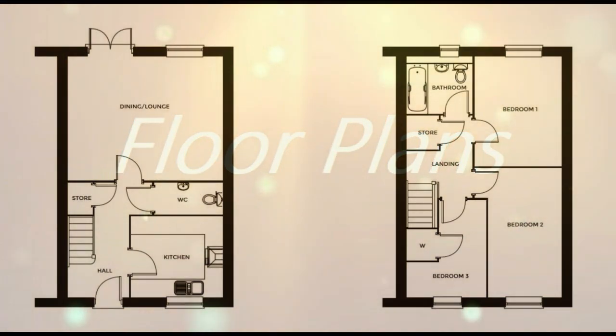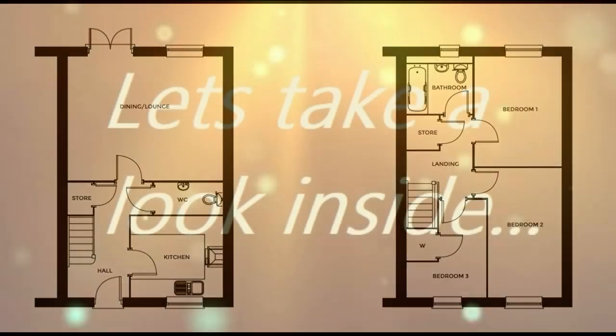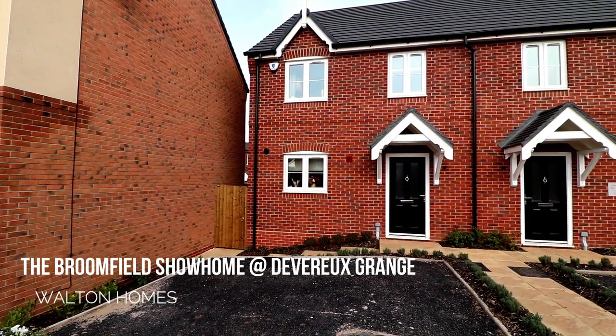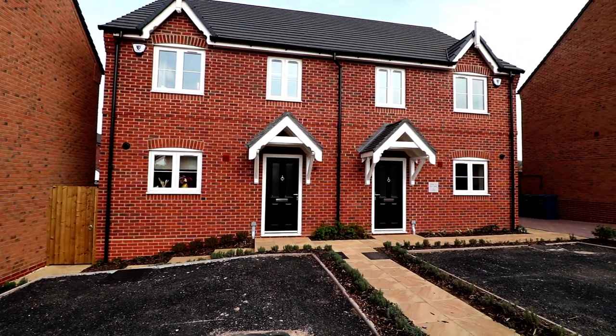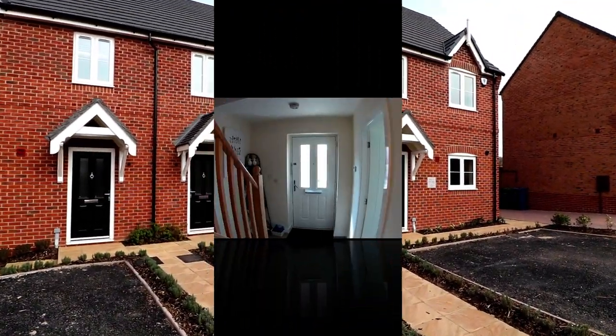Steve here from ShowHomesonline, and we're at Devereux Grange, in Great Haywood in Staffordshire, a development by Walton Homes. This is the beautiful three-bedroom Broomfield house type. You can see it's in a semi-detached format, or it can be terraced. It's a beautiful house with a beautiful timber porch and timber detailing and a beautiful finial. Let's go and take a look inside.